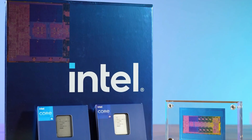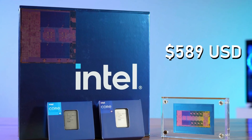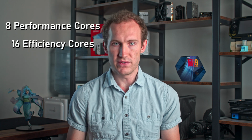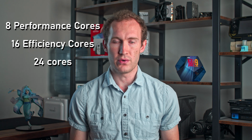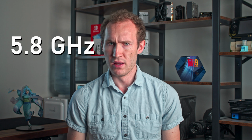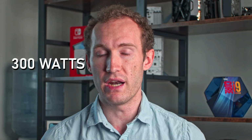This large lad is going to cost $589 USD, which is cheaper than a 7950X, but $40 more expensive than a 7900X. So no doubt a competitive price point, but for not quite $600, the 13900K is bringing you 8 performance cores, 16 efficiency cores, totaling up to 24 cores total, 32 threads, clocking in at 5.8 GHz on single core boost. All of these cores cost power though, and subsequently heat, and some leaks have indicated the 13900K will be pulling upwards of 300 watts when in max power mode. So good luck cooling it.